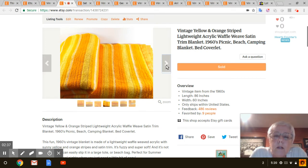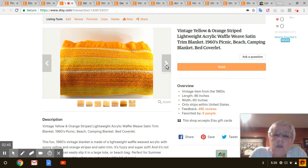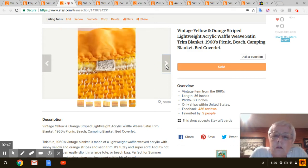So if you find some old blankets like this, they are definitely worth getting, especially if they're in good condition. And to me, to wash it and dry it 8 times isn't that big of a deal. So that was a good purchase.